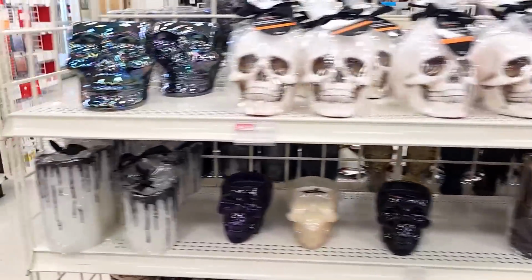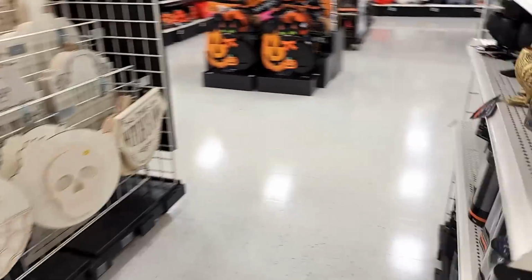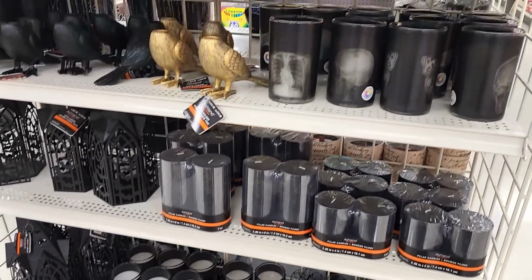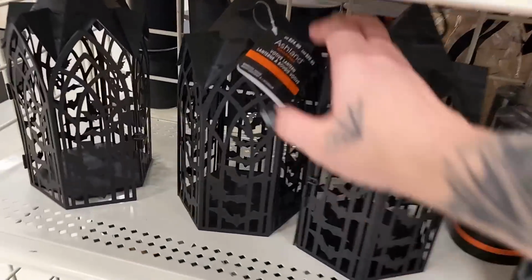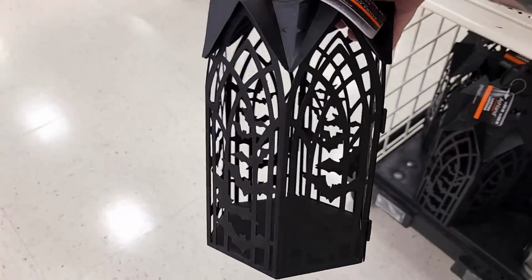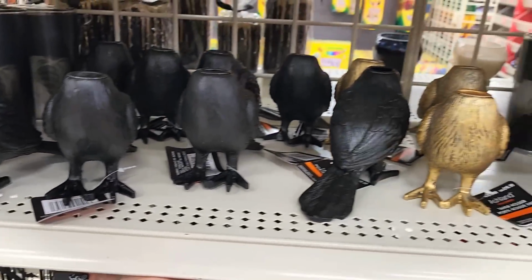Some drippy candles, skull candles, and then on the other side, I am a sucker for this stuff on this side. I am absolutely in love with the birds with no heads. These little candle lantern things, I really want one. But again, I want to wait for them to be on sale because they're very expensive. But yeah, so that's what I saw.